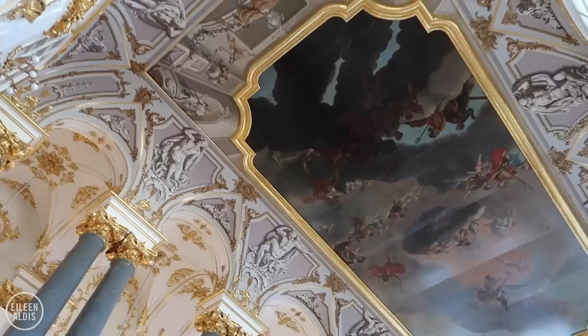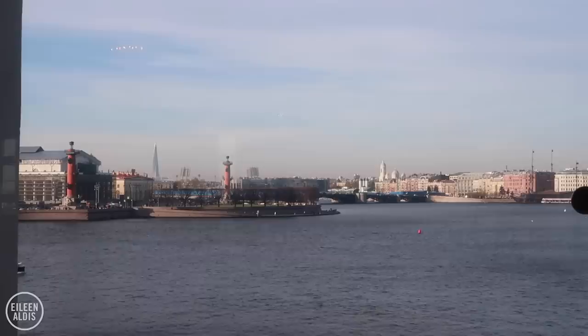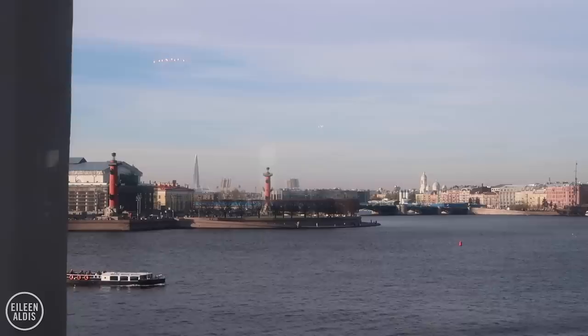Just come in the main staircase here, and it is, like, I don't have the words. It's enormous, and everything is just covered in gold. Quite an entrance. If you look across the river where those two red towers are, that's the old port where we were standing before when we got our first glimpse of the Winter Palace. So, pretty amazing to be on the inside of it now, looking that way.